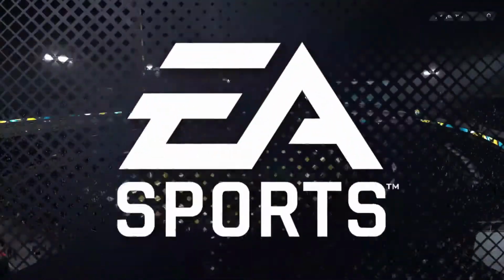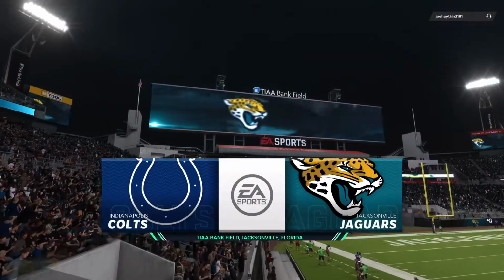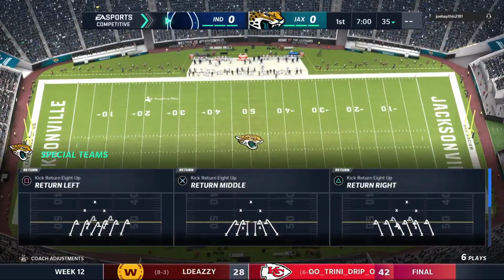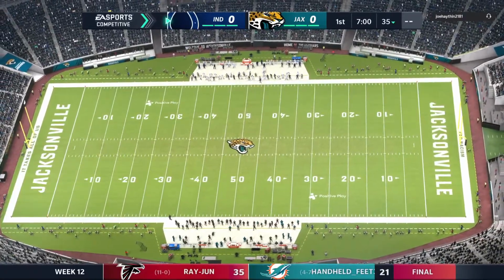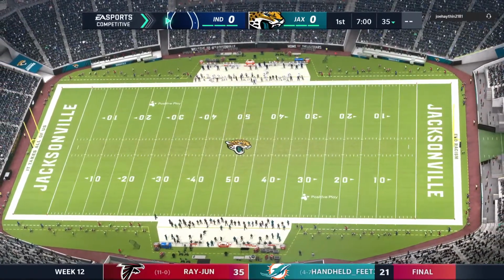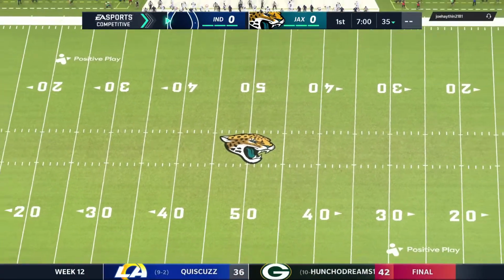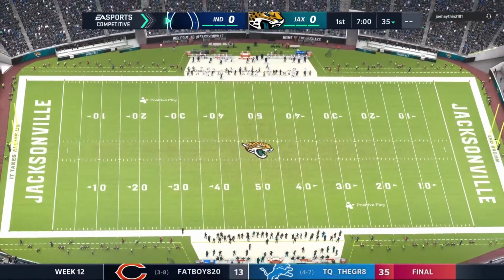EA Sports coverage of the NFL brings us to the Sunshine State, TIAA Bank Field here in Jacksonville. The scene a few moments ago, here it is. It's unlike any other in sport as both teams made their way out of the tunnel. These folks are fired up as their guys are ready to do battle between the Indianapolis Colts and the Jacksonville Jaguars.